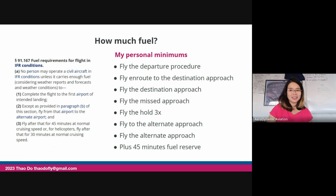So the FAA regulations, this is the favorite DP question. The fuel requirement for flight in IFR, you've got to complete a flight to the first airport of intended landing, fly to the next alternate airport, and fly after that 45 minutes. But this is what Jen and I teach. Jen is our chief instructor. You've got to plan to fly the departure and the approach, which is not necessarily a direct route from A to B. And then you've got to plan for the miss.